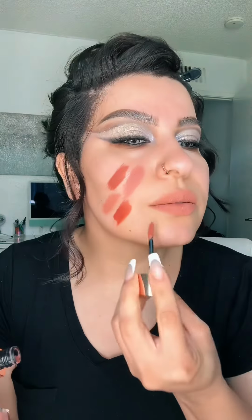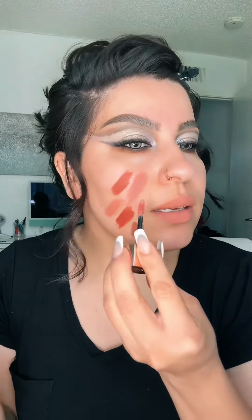This one is really beautiful too. Look how pretty that shade is. It's so comfortable on the lips. We have Kiss. Kiss is also a pretty shade. It has more pink to it. Okay, then we have, oh, Peachy Nude. I did that already.